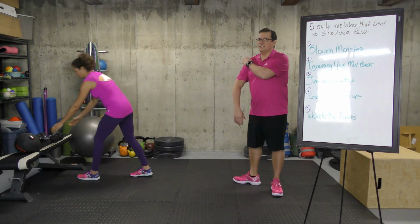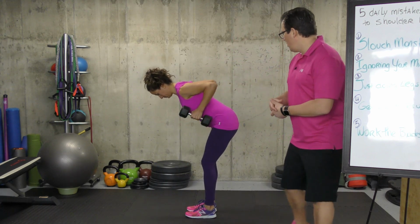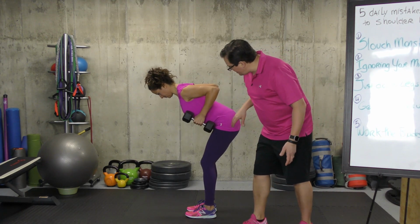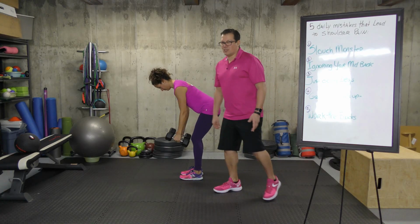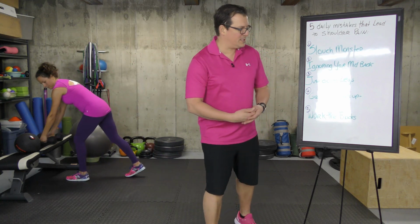So utilizing the dumbbells and going through a bent over row, as Emma's going through now. Good, hinging through the hips, nice straight upper body, knees soft, and then arms straight, and then rowing back, elbows just passing the body, and then back to straight. Perfect. So working on the rowing movements is important.